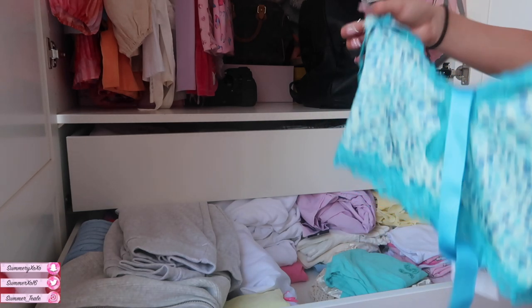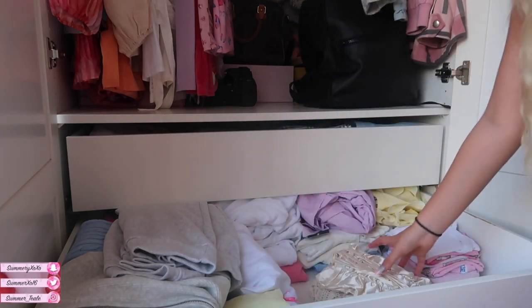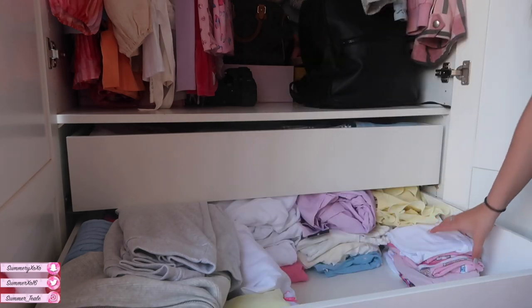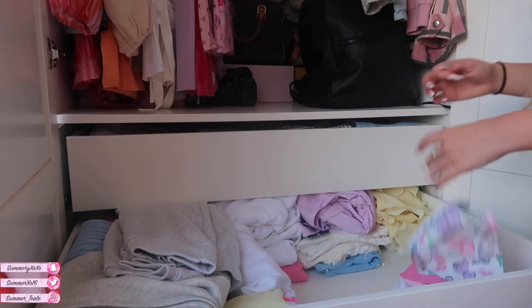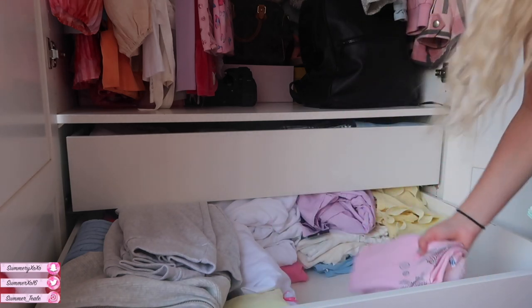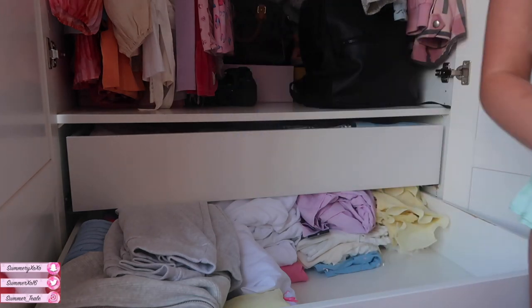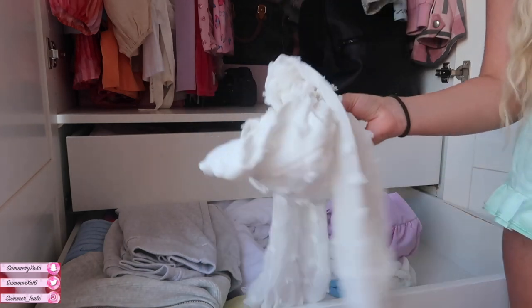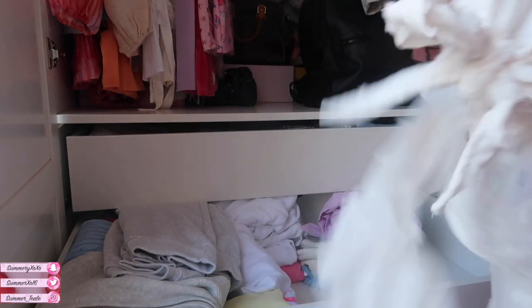This I'm gonna keep because it's cute. This little guest top I'm gonna get rid of. This I feel like I still could wear that. I'm gonna keep, and I'm gonna keep this. And then keep, keep. And then I'm gonna get rid of these two. My Menorca top I'm gonna keep. This I'm gonna get rid of, and this I'm gonna get rid of. This I literally just bought, I'm gonna keep. This I don't know, you know, I'm gonna keep.